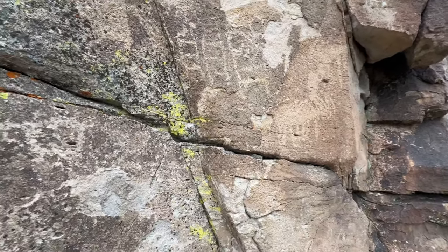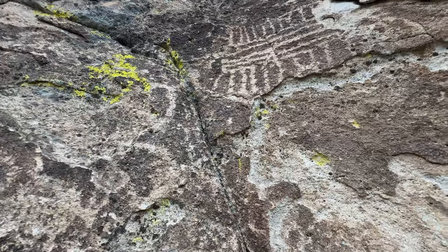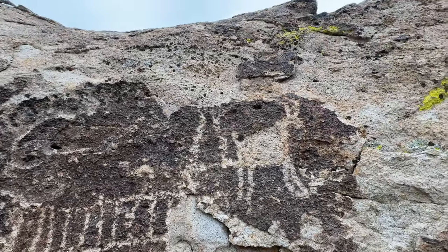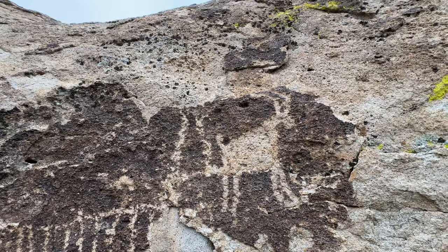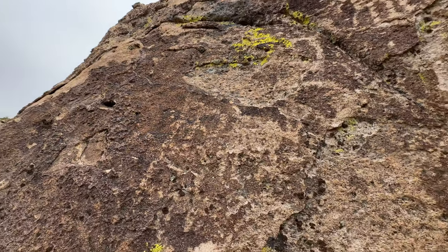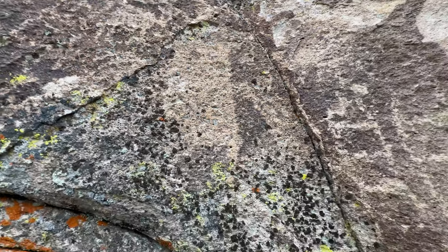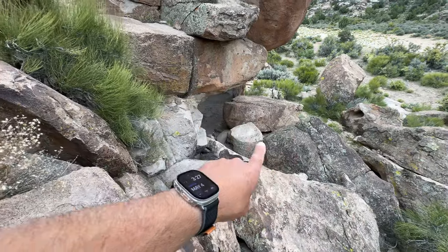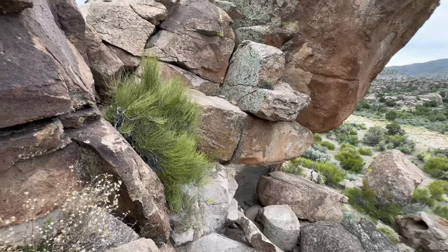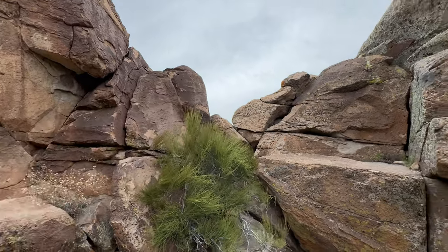That's quail. You hear the quail? Look how high those are. About 7 feet up. Whoop, sorry. Look at that one right there. What was that? It's like a blob. There's some down there on those rocks. Woo, I'm losing my balance. There's a spiral up there. Look at those ones over there. There's some right there.